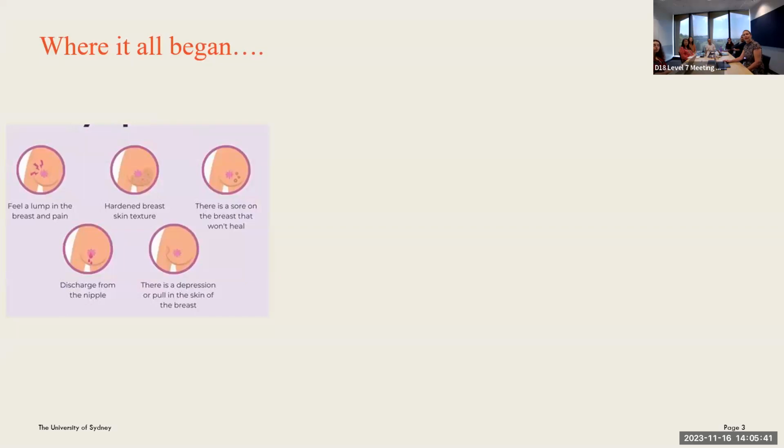So where it all began is that, like most radiographers in our training, we often say that we encourage patients to understand what their bodies look like. And in particular with breast cancer, we often encourage our women to think about whether they have a lump, whether they have a change in the size or shape of their breast, whether they have pain, whether they have a depression or a pull or a skin of the breast.